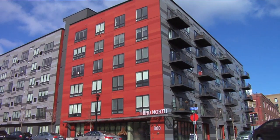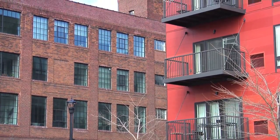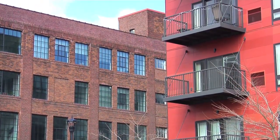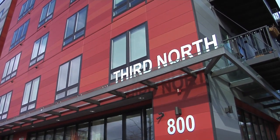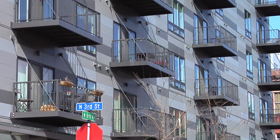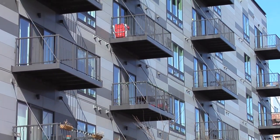For the Third North project, color played an important role because Third North is actually in a warehouse district, and a lot of the warehouses, of course, have kind of a reddish brick. So the idea was to interpret that sort of warehouse look in a more modern way. We chose a variation of different red colors and grays, in a mottled look that conveys our connection to brick.